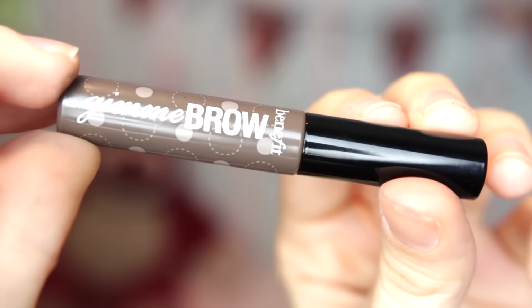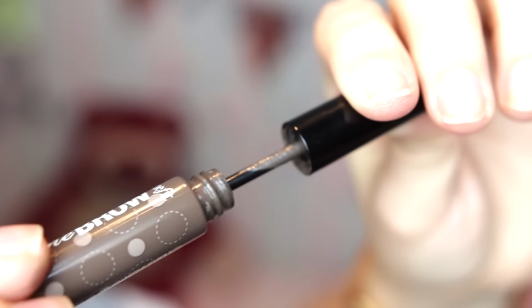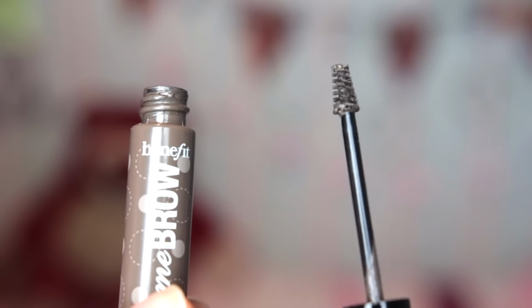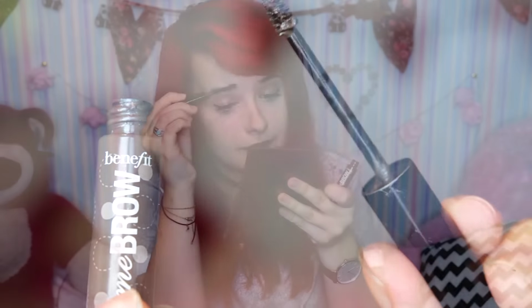Next up, we have this, another product from Benefit. It's a medium to deep brow volumizing fiber gel. This is interesting because I've always used pencil or powder products for my eyebrows, so this should be quite scary actually. Let's just see what happens. I've never used something like this before. I like this. I like the idea of this.